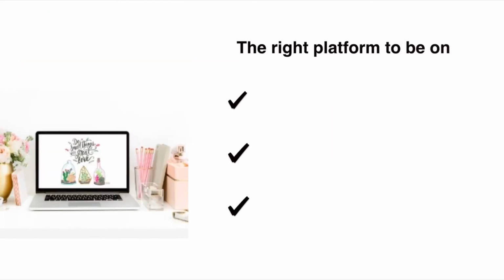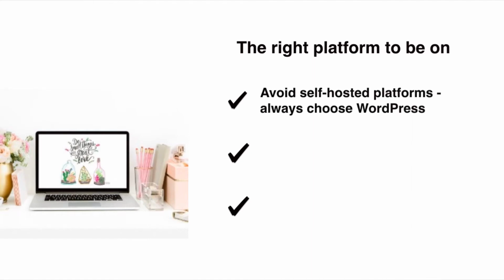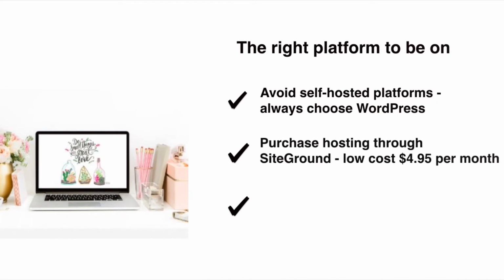So the second important consideration is the right platform to be on. I've used self-hosted platforms like Shopify and Squarespace in the past, but the problem is you could spend a lot of time and money building an online store on these platforms and you never really own them. That's right, it's essentially rented space and you're paying a premium for the privilege and bound by their terms. These platforms are very limited in what you can do.